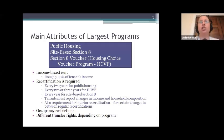Then there is the Section 8 voucher program. You'll hear it called the Housing Choice. You'll hear it called Section 8. You'll hear it called HCVP, the Housing Choice Voucher Program. You'll hear it called vouchers.